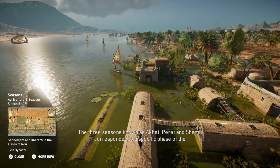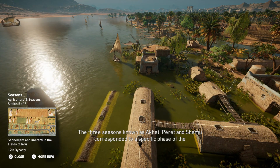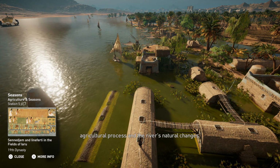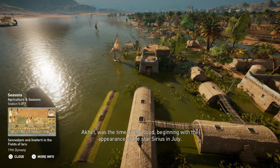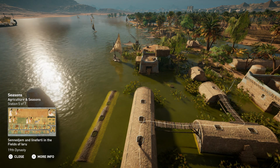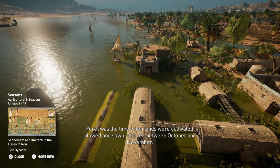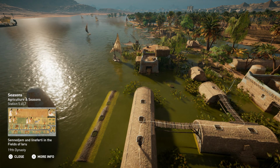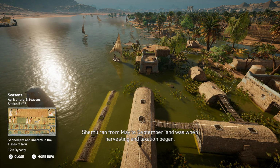The 3 seasons known as Akhet, Peret, and Shemu corresponded to a specific phase of the agricultural process and the river's natural changes. Akhet was the time of the flood, beginning with the appearance of the star Sirius in July. Peret was the time when lands were cultivated, plowed, and sown. This fell between October and November. Shemu ran from May to September and was when harvesting and taxation began.